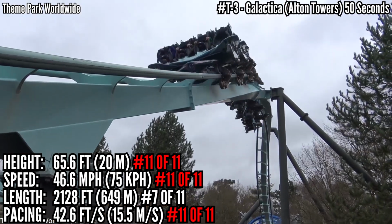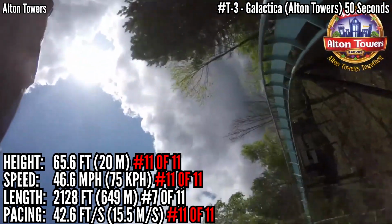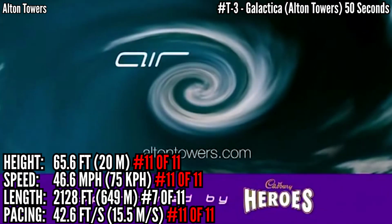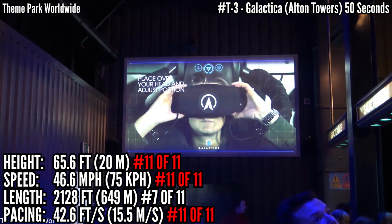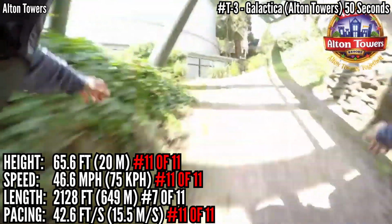It has some sections of track where you're riding on your back. That's something Vekoma did more than B&M ended up doing. This opened as Air in 2002, short for Aerial Inversion Ride, and it was rethemed in 2016 when they got VR goggles. 3 years later, they got rid of the VR, but kept the Galactica name. It was an innovative experience that fit in well with Alton Towers restrictions.